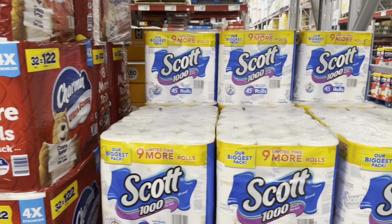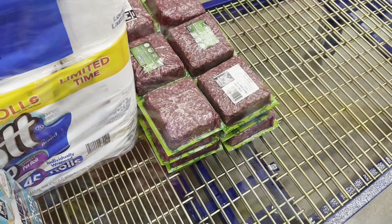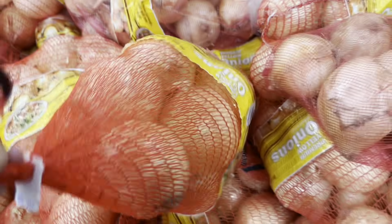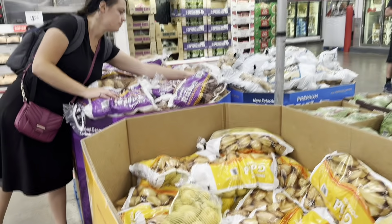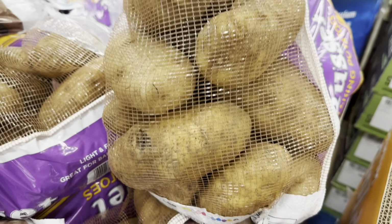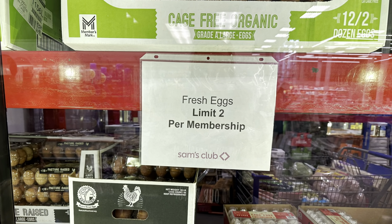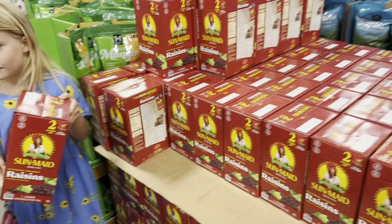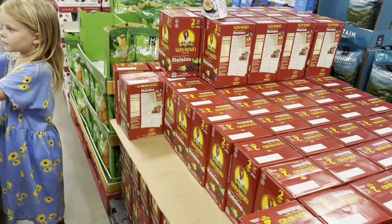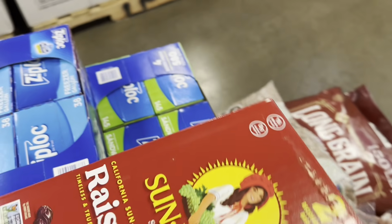We need room in the back of the minivan in order to put all the stuff. I'm gonna grab 2 of those. The price just keeps going up. I think it's still cheaper though than the purple one because this has 1,000 sheets per roll. Put it on. Okay. You can do 2. And I'm gonna do 2 of these. Lay them down. Probably down there a little bit. That's fine. Get 1 more.